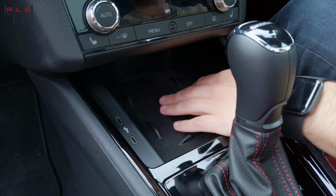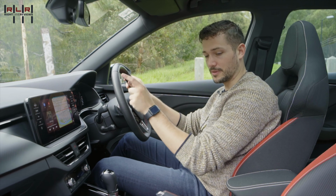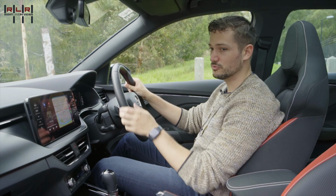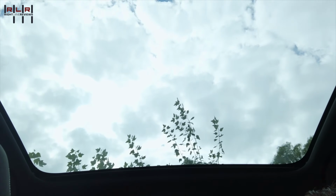You also get a wireless charging pad here in the middle and some controls in the middle as well. My one big gripe though is this armrest, because it's just a little too short, but I can forgive it considering the size of this beautiful sunroof.